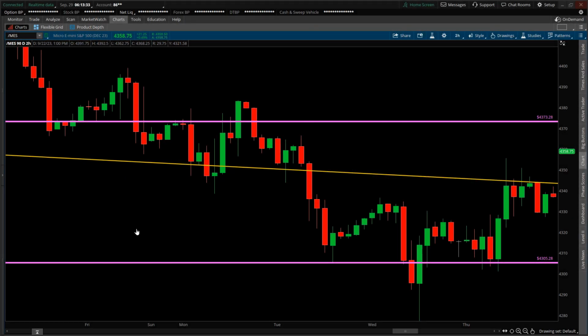Today's Friday, September 29th, and the stock market will be opening in a little over 3 hours. But this is a chart review of the E-mini S&P 500 futures contract. As of the time of this recording, the futures is quoted at 4,358 and a half. And since trading started last night, the futures is up 21 handles.